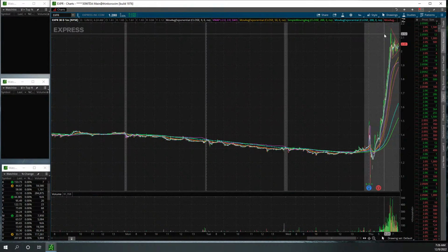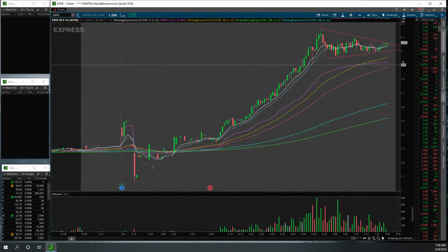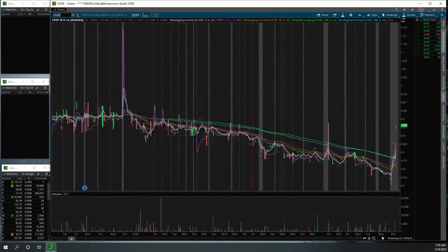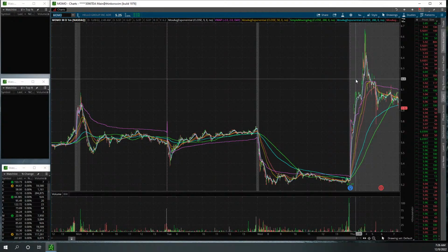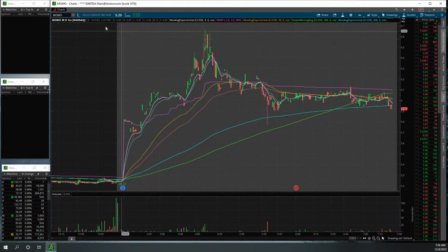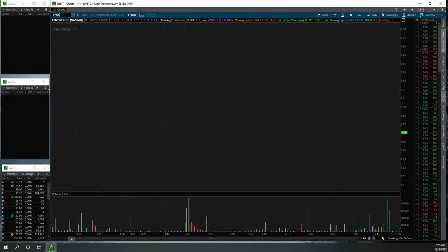So we got about 4 minutes left on these ones. Let's just see if there's anything else worth mentioning. There was MOMO. It's not doing much at the moment, just pretty much trading sideways.